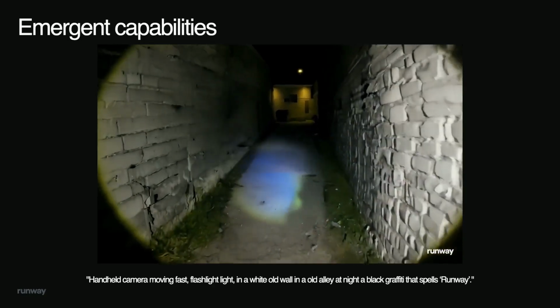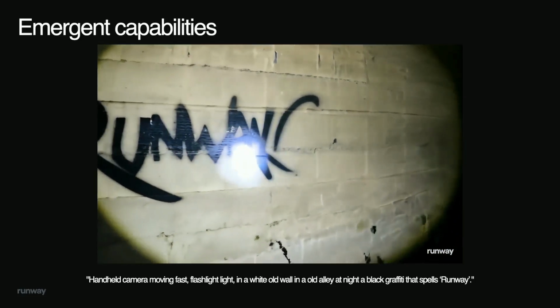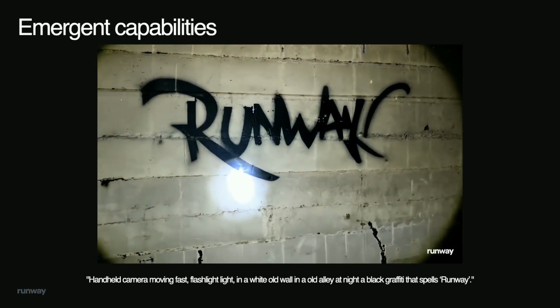Another really powerful emerging capability is the ability of the model to generate text, and generate text with high fidelity. So you can use that capability to create a variety of interesting effects with titles and interesting transitions.